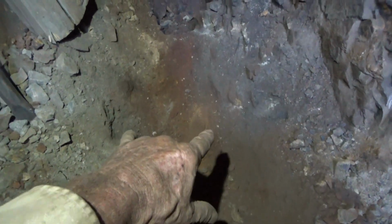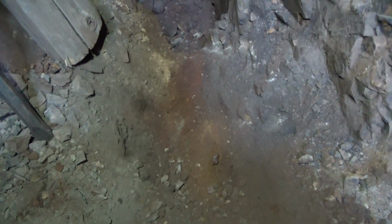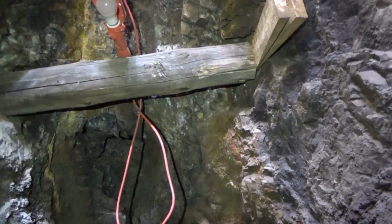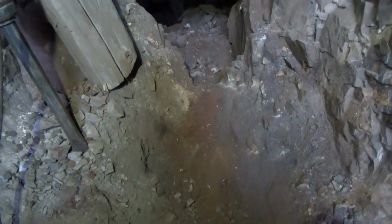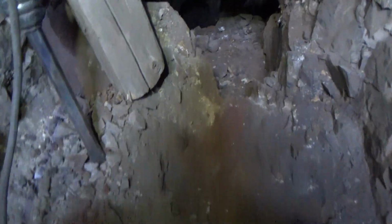Now, that, even if it was an ounce to the ton, is not going to be profitable in general because there's just too little of it. We got to move all this waste. We got to put in ground support. We got transportation, etc. So even if this was pretty good stuff, it's still just too narrow. My usual rule is at least 1 foot, 1 ounce per ton.